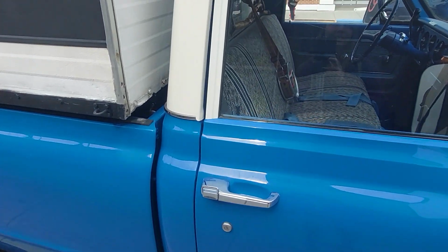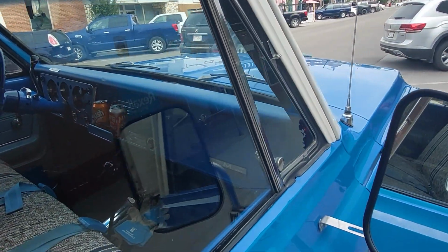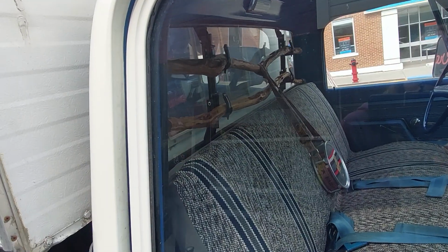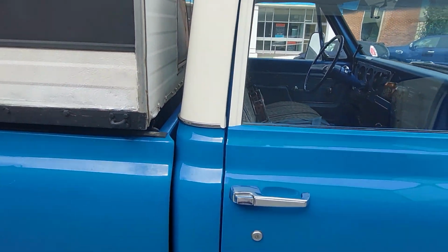And inside you'll see a nicely appointed interior and stuff. With the old seat cover on it. And I like what they did with the old gun rack there. Because they put the branches and stuff in with the canteen. Very, very nice setup that way. I dig it.